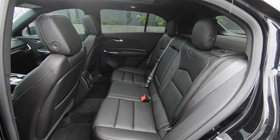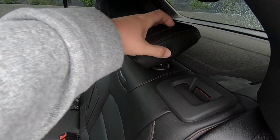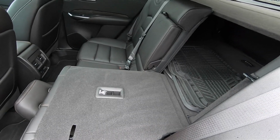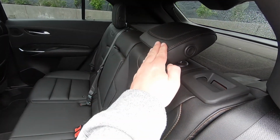And lowering the seats is very, very easy in this vehicle. Just lower the head restraint and pull this handle out, and the seat back will fold down. It is a nice load flat floor that the seat creates. And the seat belts stay out of the way so they don't get pinched, which is really nice.